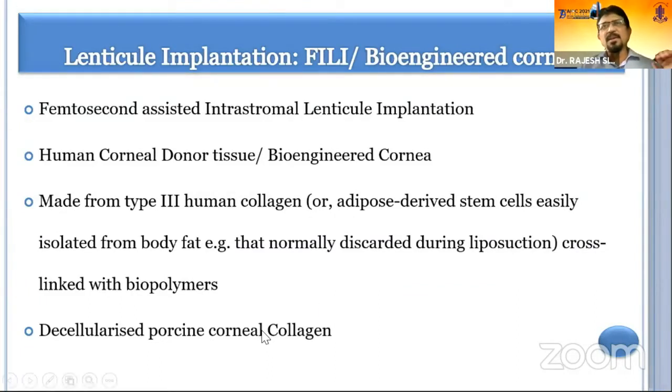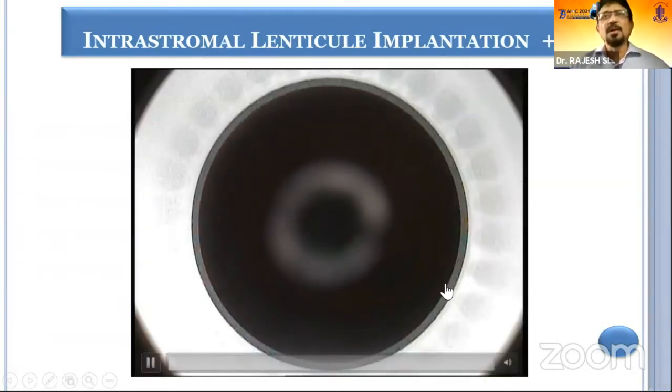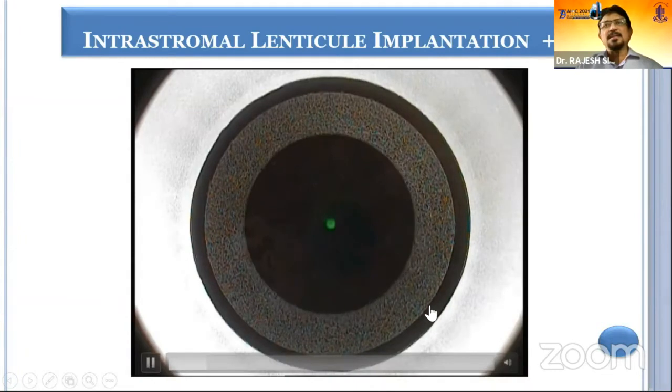Then people have used intrastromal implantation of lenticule to increase the gap and also to strengthen the cornea. Human corneal donor tissue has been used, bioengineered cornea has been used, and we have also done a study at RP Center wherein we took patients who were between 350 and 400 microns. An intrastromal pocket was created with femtosecond laser, and riboflavin was used for 2 minutes. A negative meniscus lenticule was implanted using the donor lenticule. 200 microns was cut, the central part was ablated 4 millimeter, and a 7 millimeter lenticule was implanted, and accelerated cross-linking was done. So I'll just show you a small clip regarding this. This is a case of keratoconus wherein femtosecond laser was used to create the plane and a side cut after that.